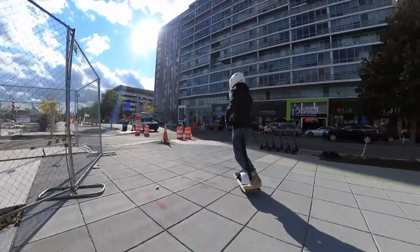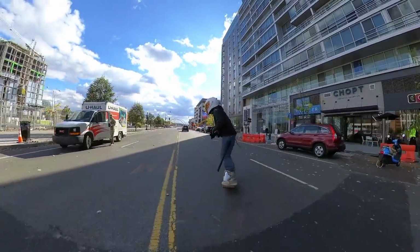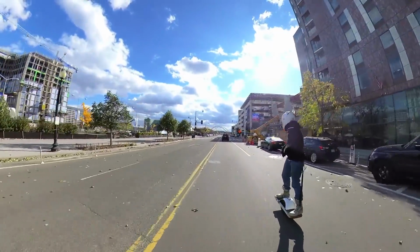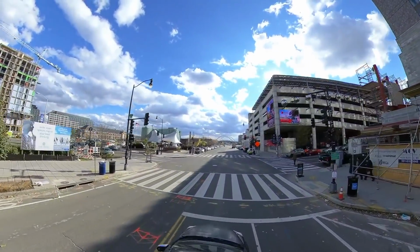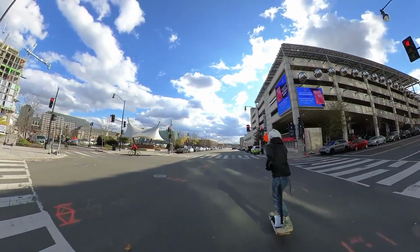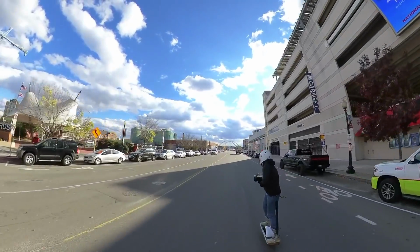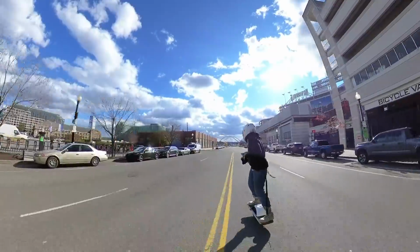We're almost there. We're gonna jump off this sidewalk into this street that's still being worked on. It's all good. Yeah, look at that sun peek around the corner. Woo! Beautiful. This is the Nationals ballpark. I'm currently in Navy Yard.